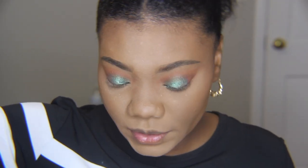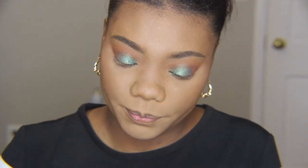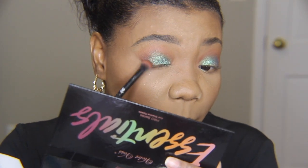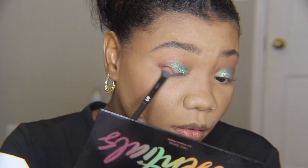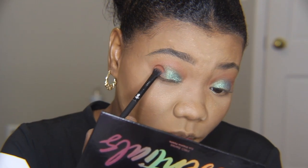So next I'm gonna go in with, I guess, the same brush, and I want to pick up this black right here and just darken that outer corner. I'm gonna take it up really lightly because I don't know how pigmented the black is gonna be. I'm just gonna pop that on the outer corner. Right there.